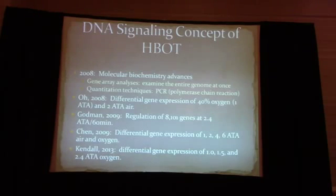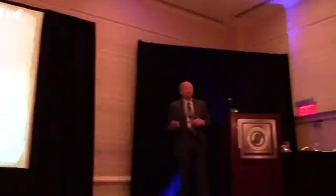Well, guess what happened? And finally, about 2008, molecular biochemical techniques caught up. And now we have the ability to look at the whole genome, not just selected gene products. Massive gene array analysis, quantitative PCR techniques, and now we've got a series of articles on differential gene expression of 40% oxygen at 1 ATA and 2 ATA air. Godman, regulation of 8,101 genes with a single hyperbaric treatment. Chen, differential gene expression at 1, 2, 4, and 6 ATA of air and oxygen. Kendall, differential gene expression at 1, 1.5, and 2.4 ATA of oxygen. Increasing amounts of this. This is the Godman one.